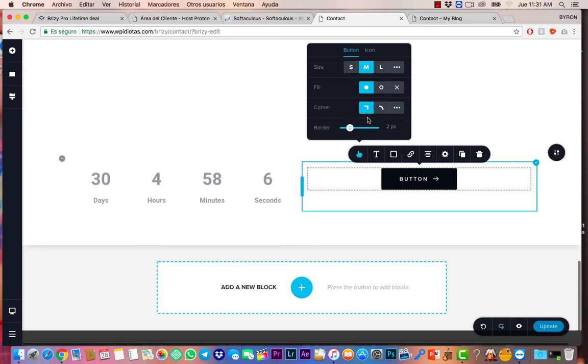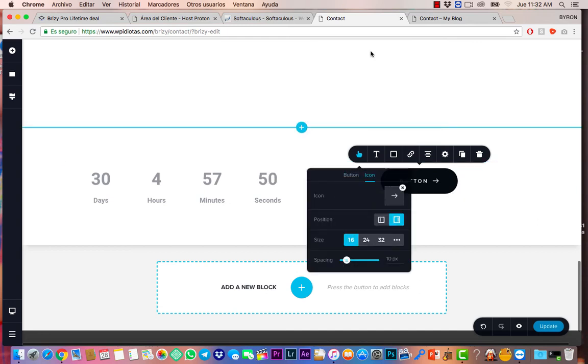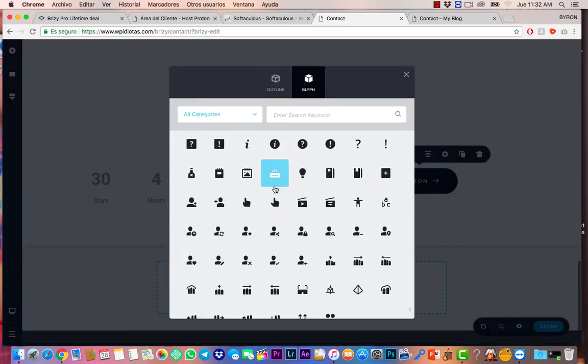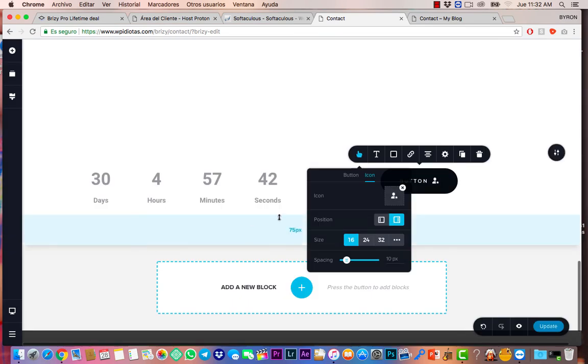How do you want the icon to look? How do you want the corner to look? If you come up here, you can actually change the shape of the corners. Let's go to circle. Oh my gosh, this is amazing. This page builder is really good. And if you want an icon in it, like this one, the arrow that is pointing, you can also switch it over here. And let's put this person over there. And here we go. It switches it over.